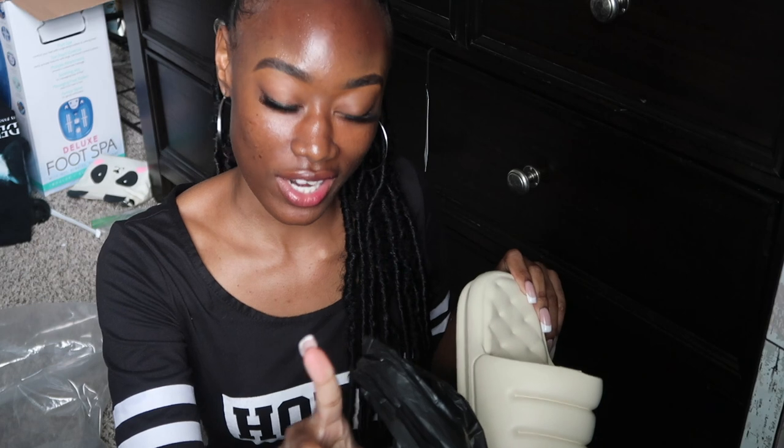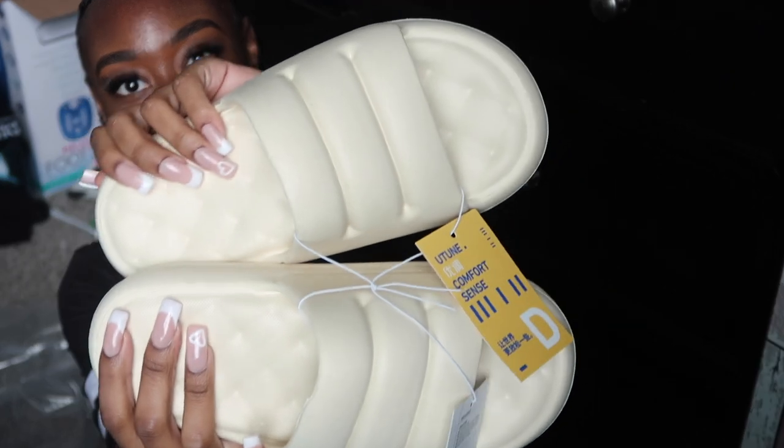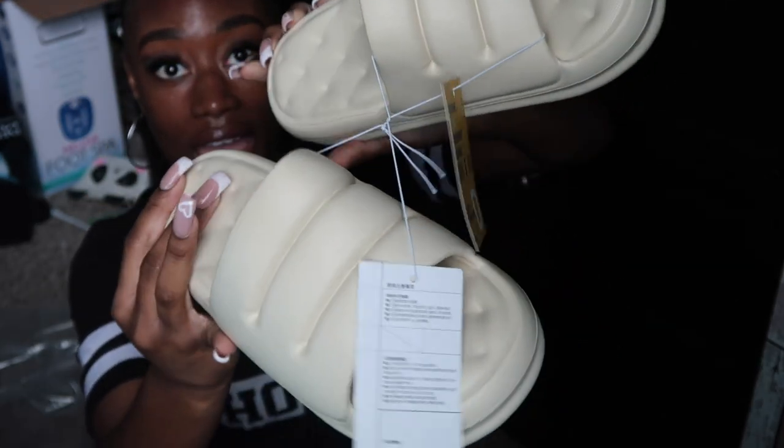Okay, first before I start, everything was $6. We went today. Today's Saturday, so everything was $6, and it goes down as the days progress. They are so cute. They're like diamond on the inside. And I'm just like, I love that.